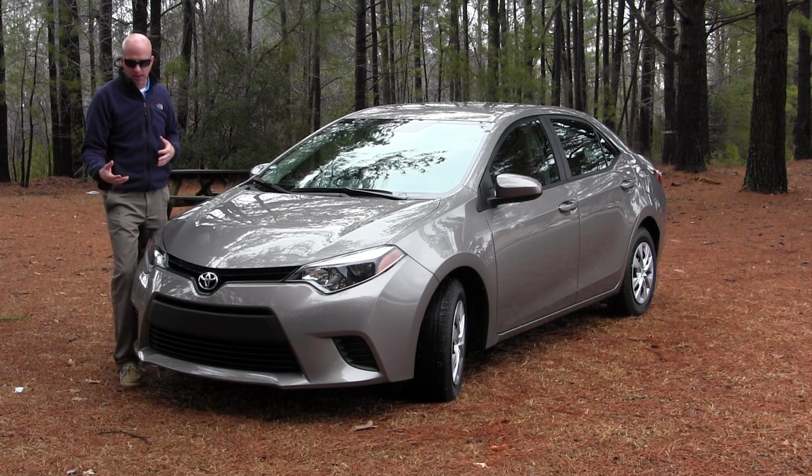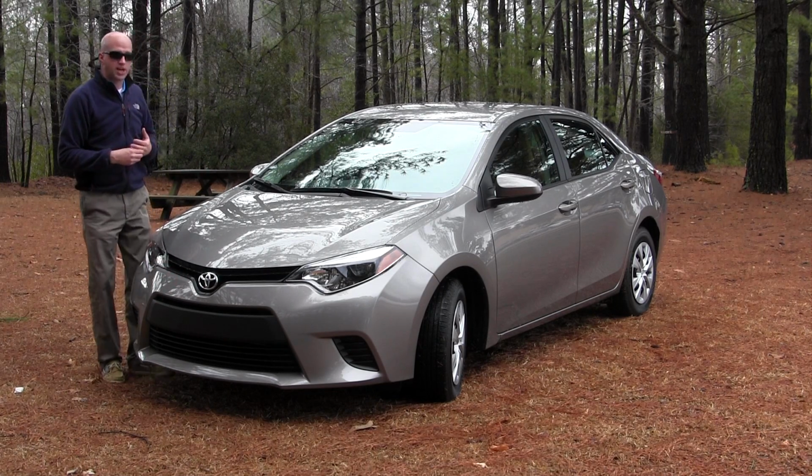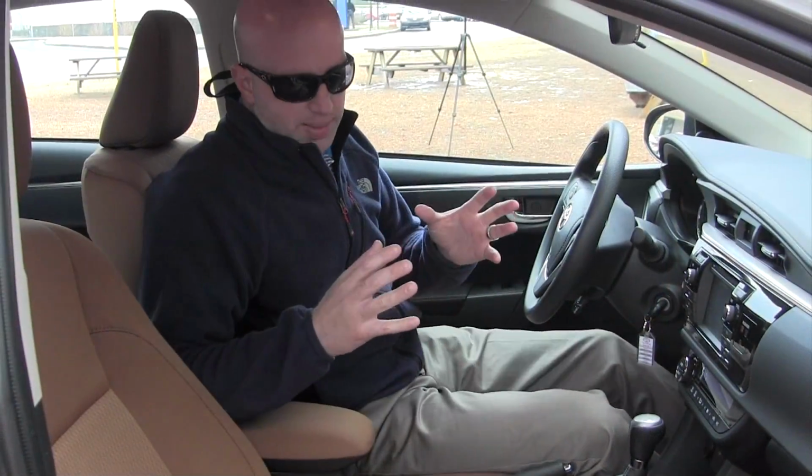You'll see that on the Camry, but I really like this black insert. Really gives it a pronounced front end on an otherwise straightforward vehicle. Now look at the rest of the ergonomics on the inside of the vehicle.